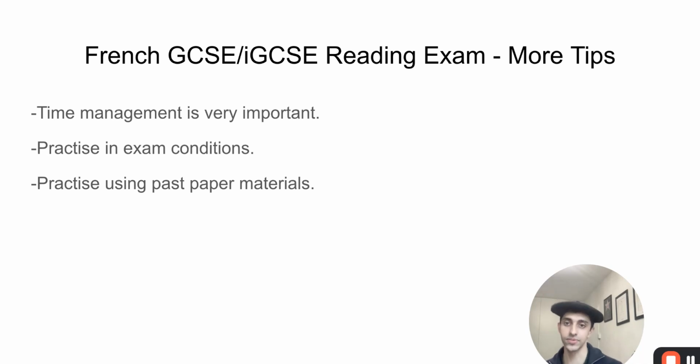Practice in exam conditions. This is usually the best way of practicing. So that means not allowing yourself to look up words, making sure you practice in timed conditions as well without giving yourself any extra time that you wouldn't have in your final exam. And try and practice using past paper materials, particularly as you get closer to the final exams. I would prioritize using past paper materials. You can find some on the website of your exam board. You can get in touch with me as well if you're struggling to get hold of any.